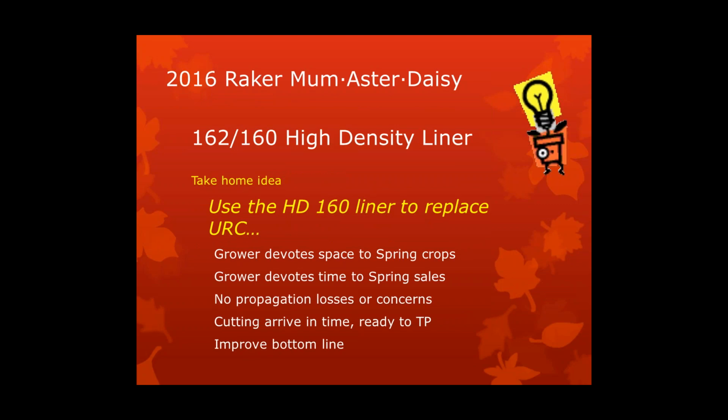Another really timely take-home message, and this is one that we have had some great success with. Promote the 160 HD liner to your growers that are using unrooted cuttings. So, they're bringing unrooted cuttings in May when they should be devoting time and space to spring crops and actually make money. The grower devotes time to spring sales. We take care of the propagation. When it's mum time, we bring in rooted liners and off they go. There are no propagation losses or concerns with us.